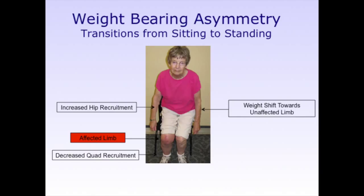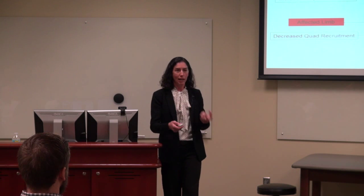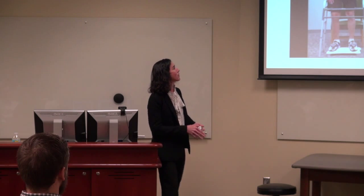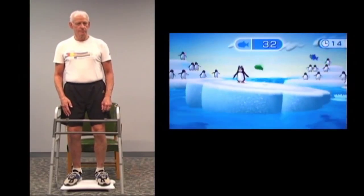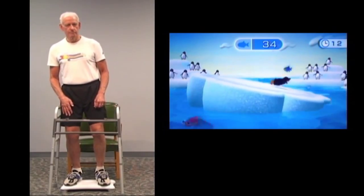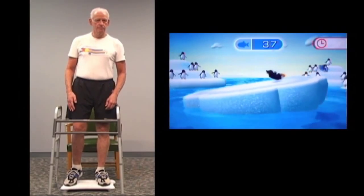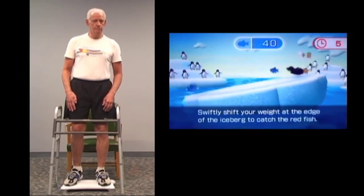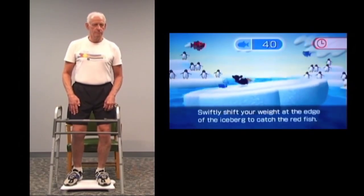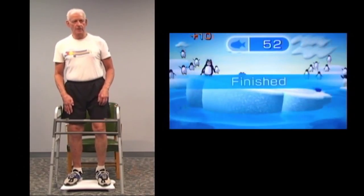And you know, we see substitutions for the use of the quadriceps. We see increased hip recruitment. We see weight shifts towards the unaffected limb, decreased quad recruitment. And is that cumulatively affecting the strength loss? So what we did was we forced patients to load their lower extremity early after surgery. And we did this by having them play games where, in this case, you're trying to keep the penguin on the iceberg, and you're forcing them to weight shift a little bit more than they would normally feel comfortable doing. And so we had a variety of games.